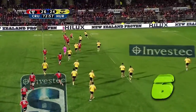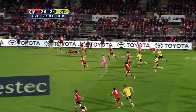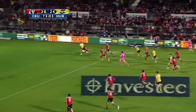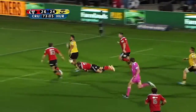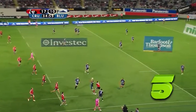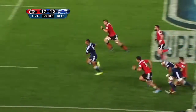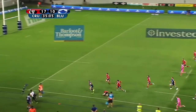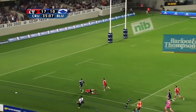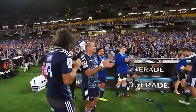On it goes. And a good run down the right. Oh, this is terrific from Leua. Oh, he's going to go all the way, is he? What a try! So the kickoff is made. Beautifully played by Tui Pelotu. And here is Tavita Lee. And the winger is on his way. Still going. What a super try.